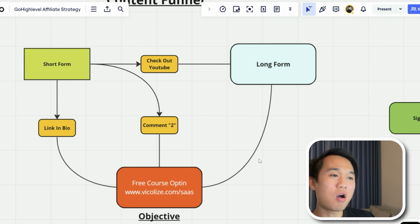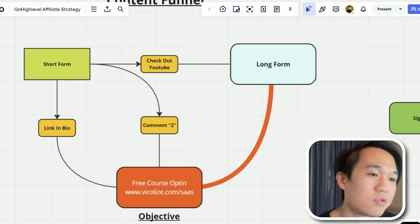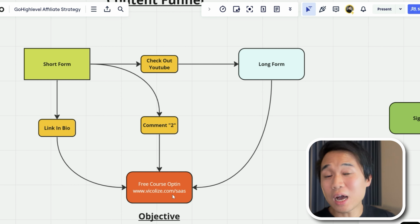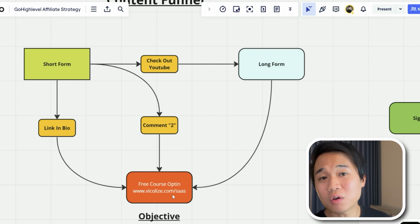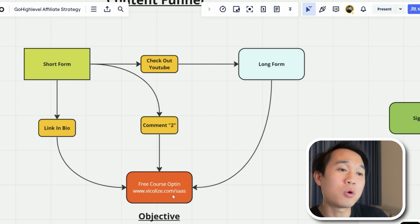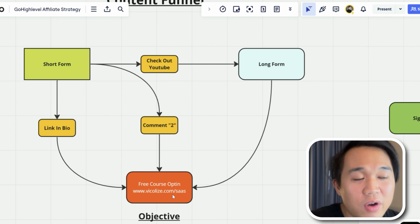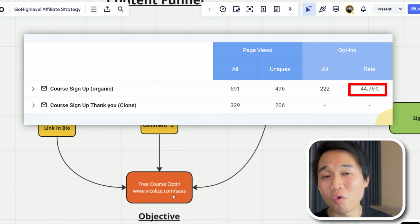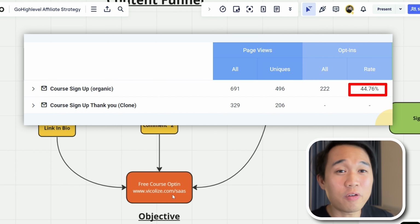And then we have our long form funnel, which again drives traffic straight to the opt-in page, advertising the free course, just like the video that you're watching right now. With our long form, we normally have a free course as an offer that directly pushes people to our opt-in funnel. As you can see here, our opt-in funnel has an opt-in rate of 45%, which is above industry standard. The strategy is very plain and simple.